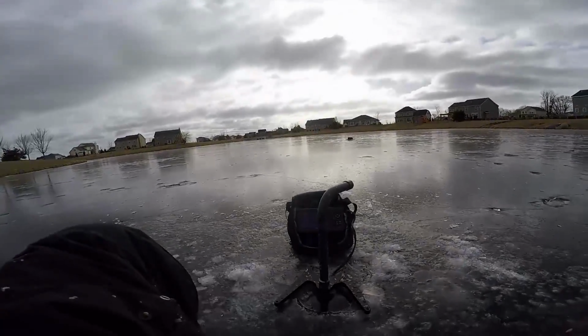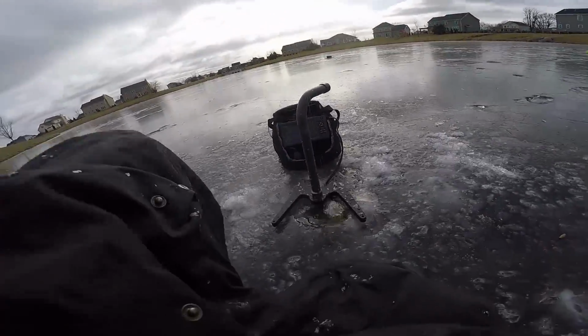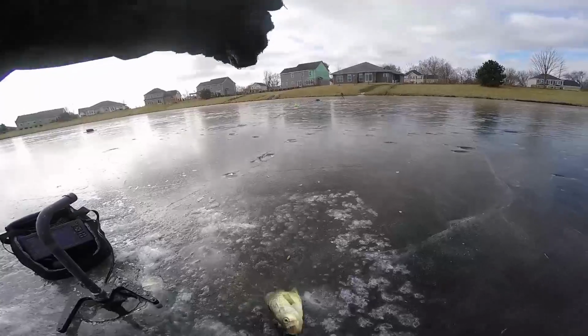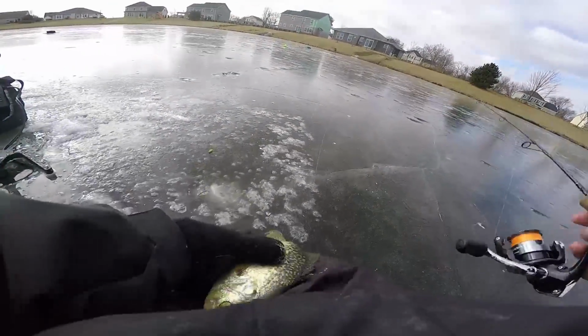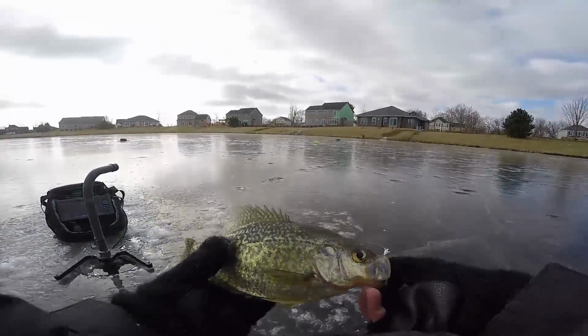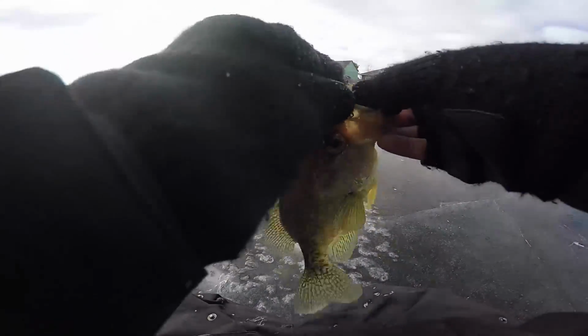Oh, there we go. What is this? Oh, another nice crappie. Yes, I'm on the crappie. Oh, yes. Oh, you little buggers are so hard to find, so hard to catch, and I've got you.